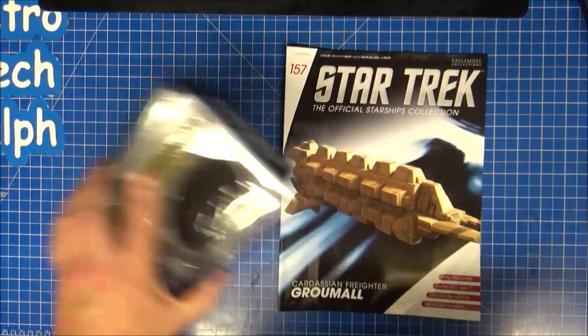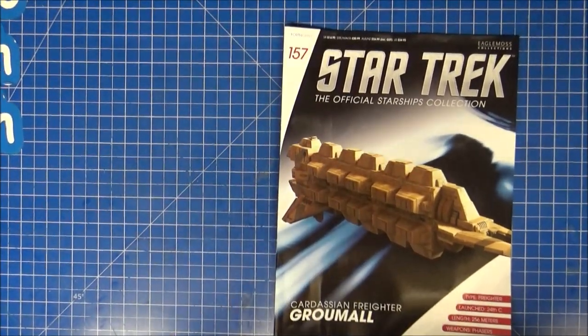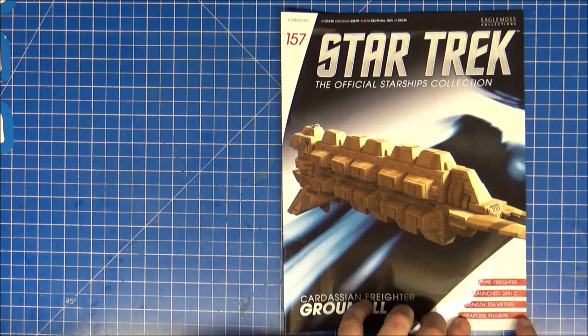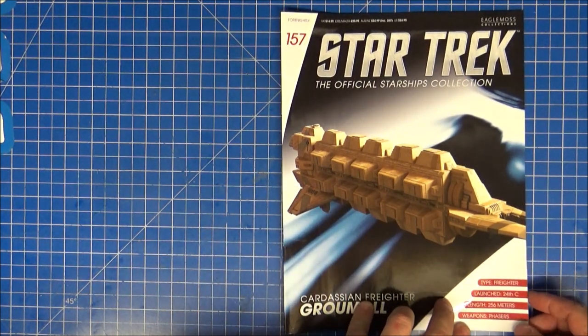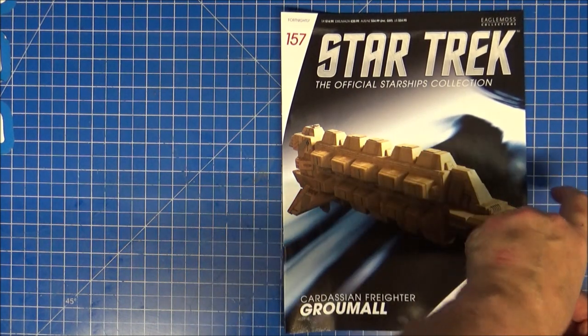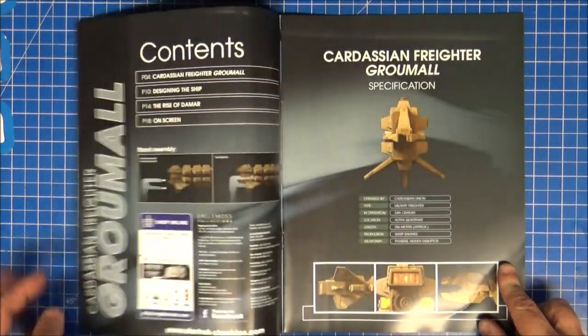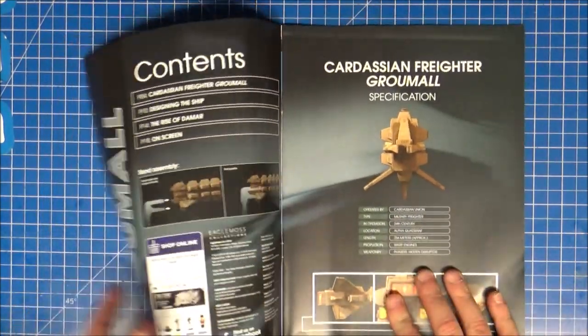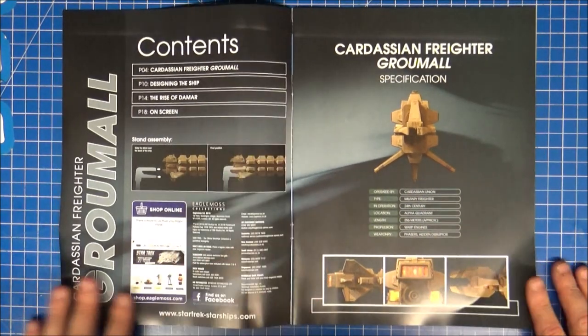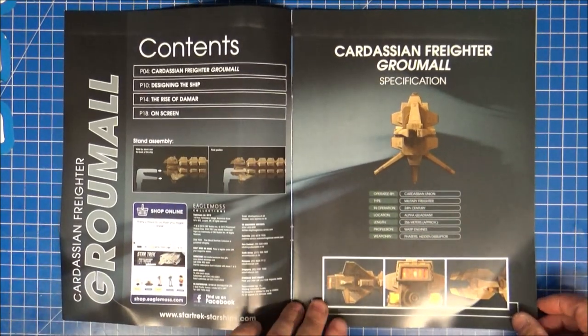So let's keep the model to one side and have a look at the magazine, shall we? So, it's a freighter. It's launched in the 24th century, so yes. 256 metres long. It's got phasers. I thought they were supposed to be a freighter. So why has it got phasers if it's just a freighter?